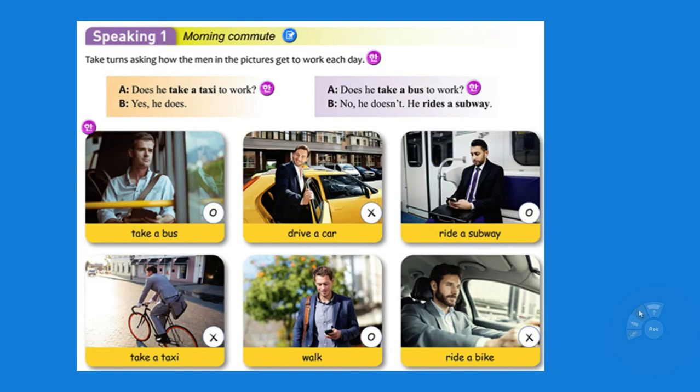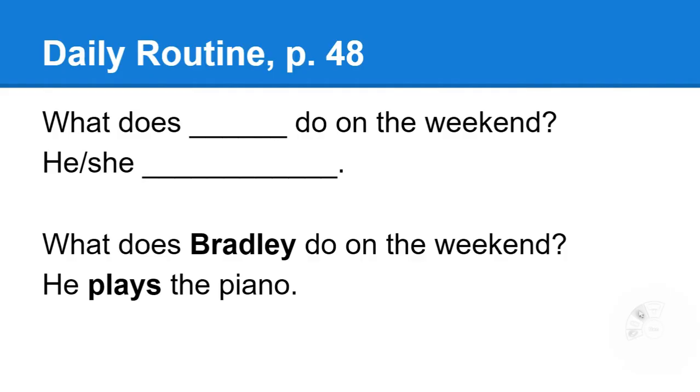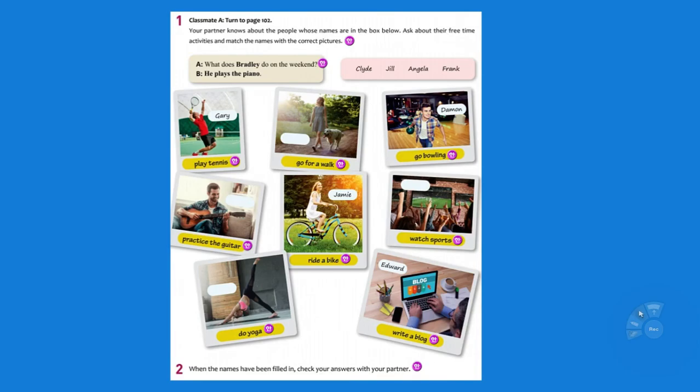Does he take a taxi to work? Yes, he does. No, he doesn't. He rides the subway, whatever. Be able to say these A, B sentences and understand all of the ways someone could go somewhere. It's a very good test question. Does he drive a car? Yes, he does. No, he doesn't. What does Fred do on the weekend? He watches television. What does Bradley do on the weekend? He plays the piano. Okay, so we're talking about plays tennis, goes for a walk, goes bowling, practices the guitar, rides a bike, watches sports, does yoga, or writes a blog.